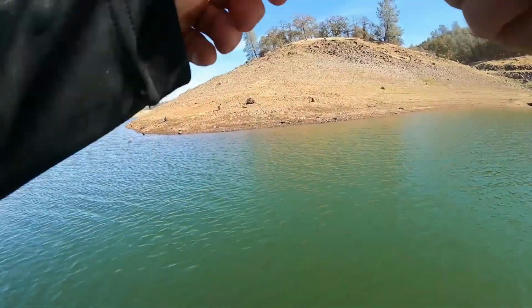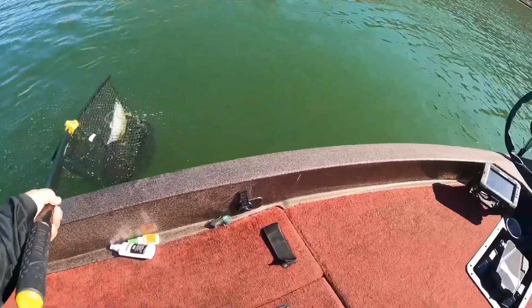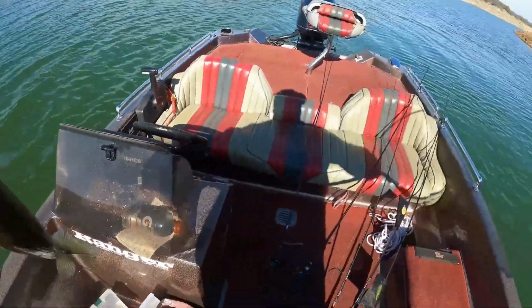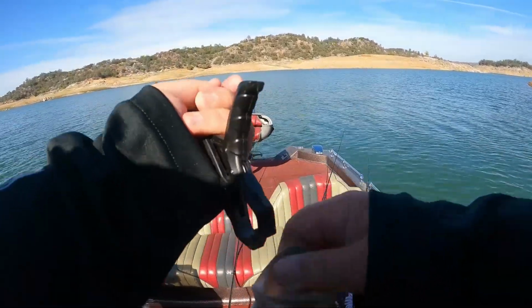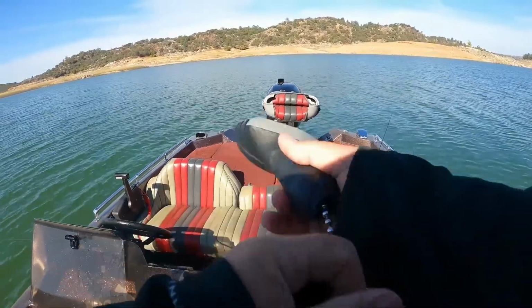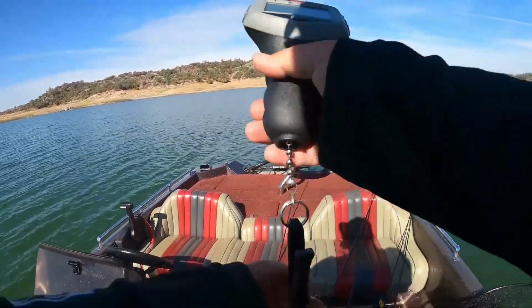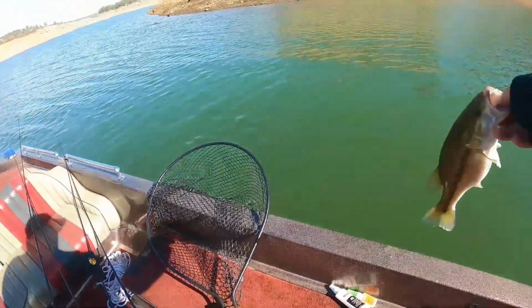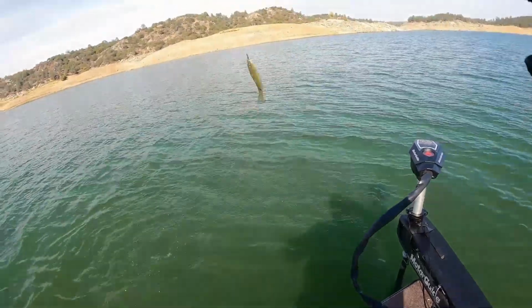There he is. Got one on a swim bait. He's not too bad. This is the third hit I've had already on this little swim bait on this point right here. I did erase all my other weights, so. One, two, three. Nice. Nice little dude. All right, buddy. Thanks for biting. There he is. Another little dude.